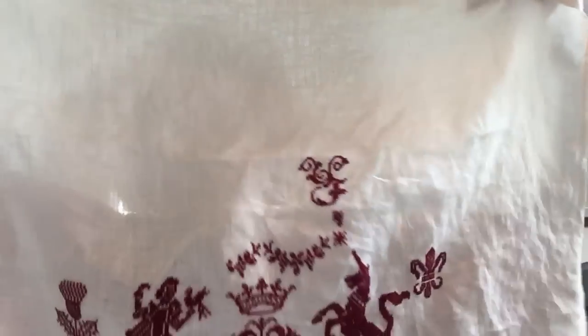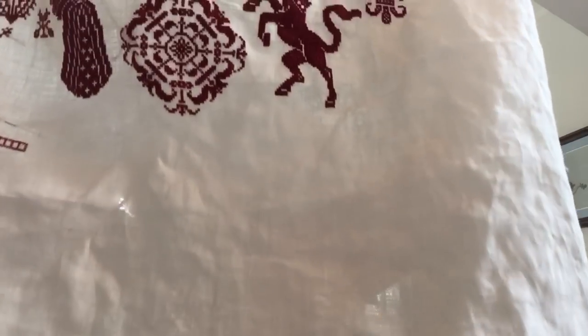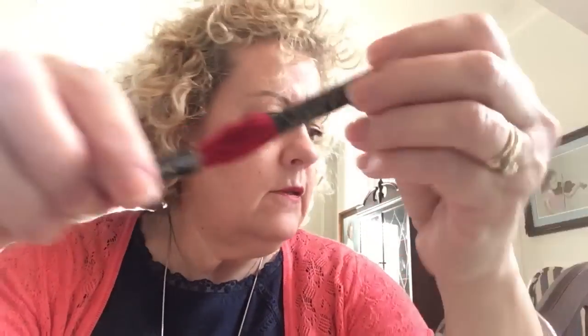And in case you're new, I will show you how big this piece is going to be. Let me do something with this needle. So I did allow a lot of border, but you can see that it is going to be rather gigantic. All done in DMC 816. This was the color we chose because we thought it looked royal, and I never stitch with red, so I'm getting brave. It is just so fun.